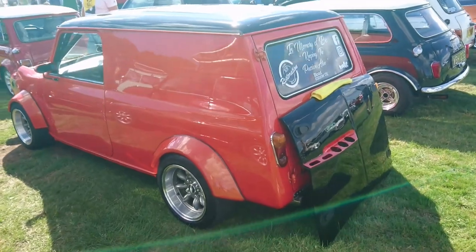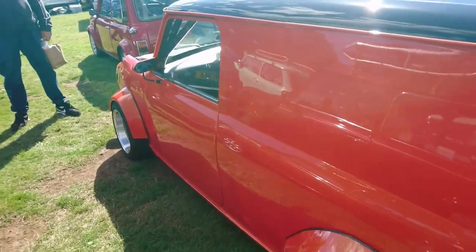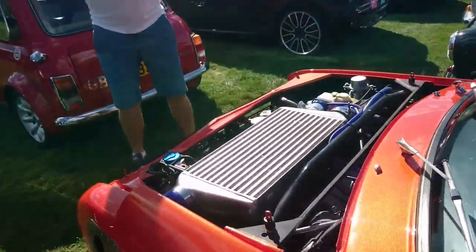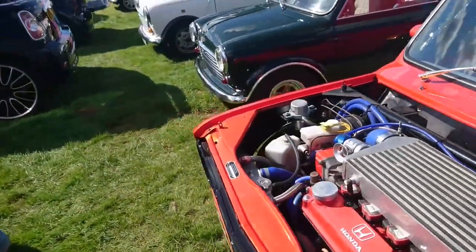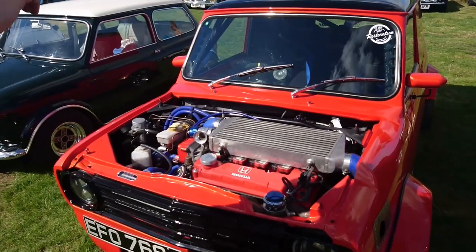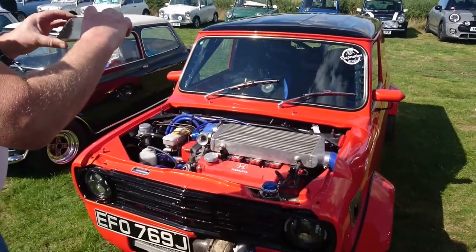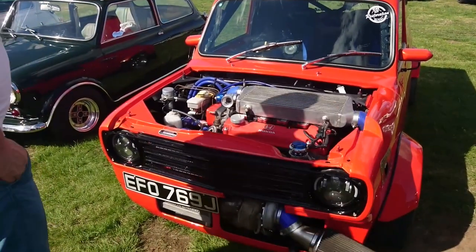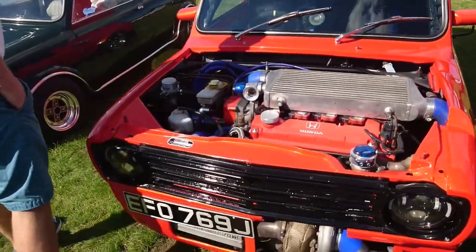Mini van that's been quite heavily modified actually. The doors have been modified. That engine is no longer anything to do with an A-Series. Presumably that's like a Honda K20 or something like that. Interesting.